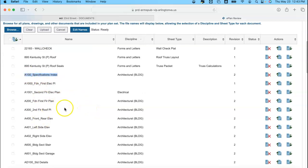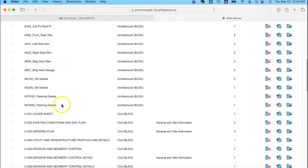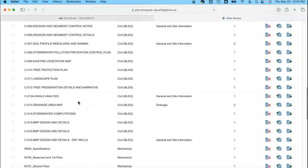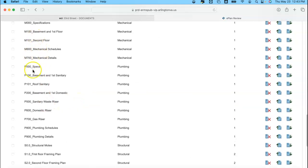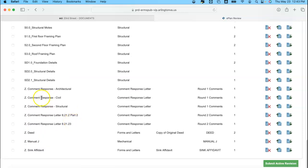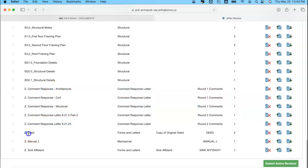So we have architecturals. There are your two electricals. And then you're going to drop into your civils. And then you're going to have your mechanical, plumbing, structurals. And there's a couple additional things. These right here are just comment response letters. Again, this is an old permit, so these are us responding to the county. We do not have those yet, so you won't have those. But you'll need to also have a deed and a manual J.